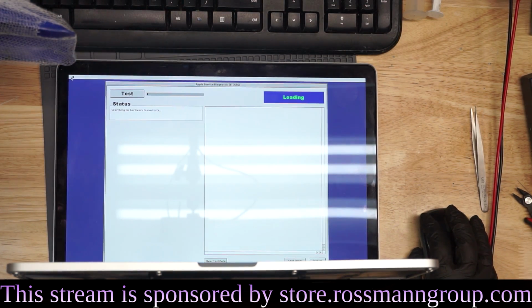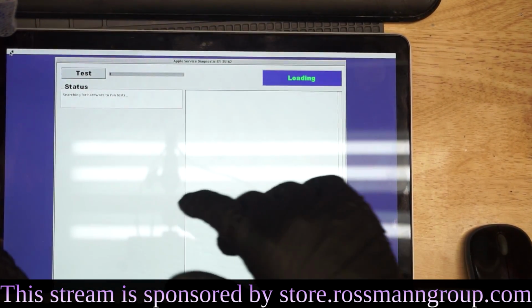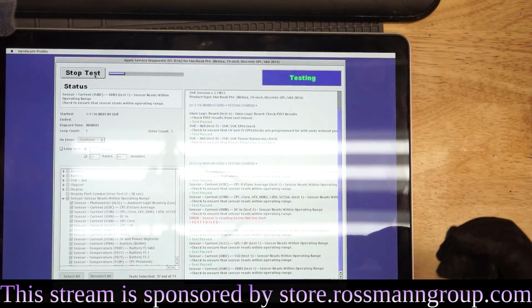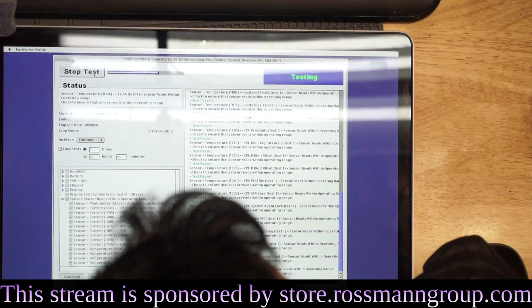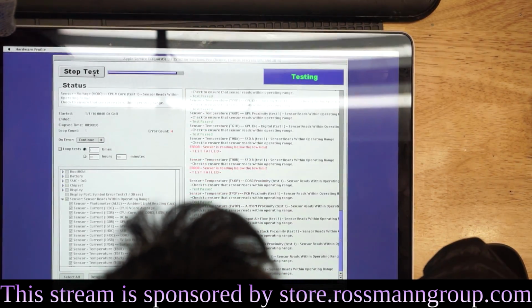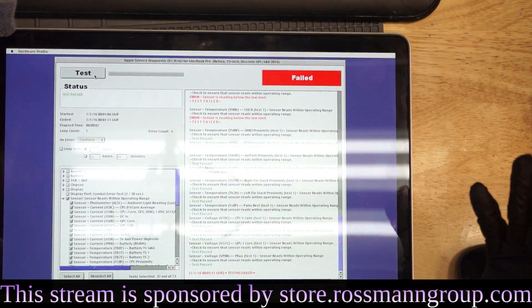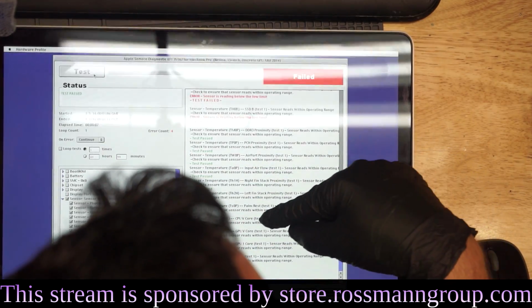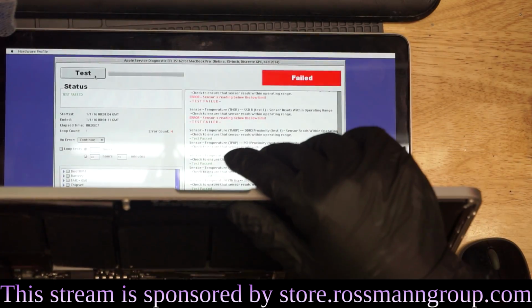All right, so we're loading up this beautiful test operating system here, and let's see what it says on the sensor issues. So let's test the sensors and see what it finds. DC in and BMON are not working now. The SSD sensor is not working because there's no SSD plugged in, but as you can see, the left fin stack is working, the right fin stack is working, and the GPU sensors are working.